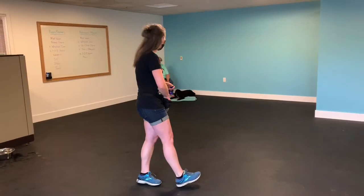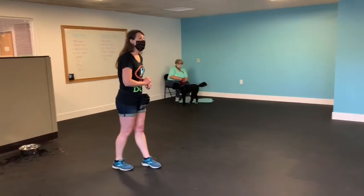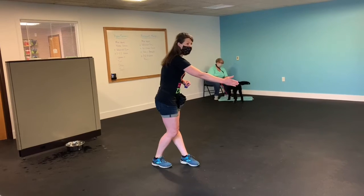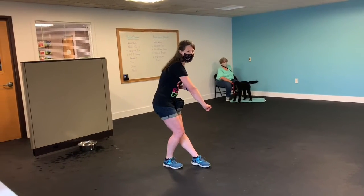So what I'm gonna do is I'm gonna put a cookie down for my dog. I'm gonna get behind them and then I'm gonna say their name. Okay, so they're looking the other way, I say their name. All your dogs know their names, right? So they're gonna turn towards you. I'm gonna click and then give them a treat.